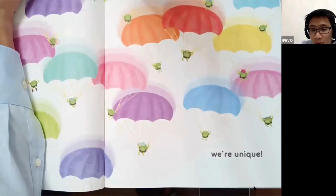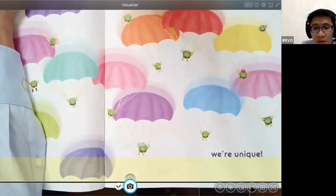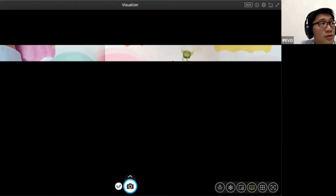Oops, sorry, give me a second here. Let me try this again. Press it again. And then if you press left click and right click at the same time, it can increase the width of the masking. So this way, it allows students to focus on the area that you want them to focus on. Very simple and straightforward.